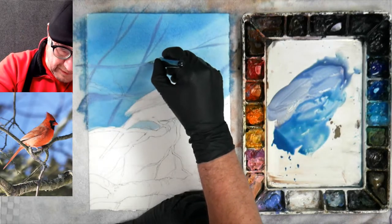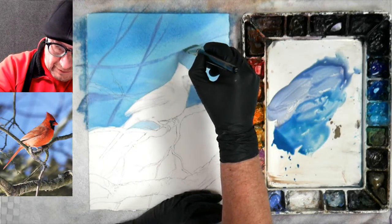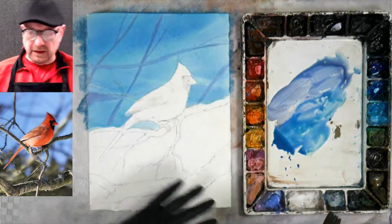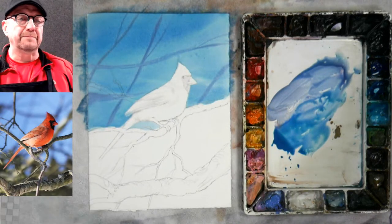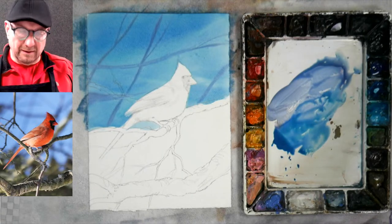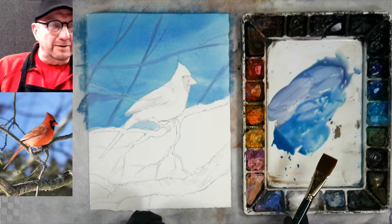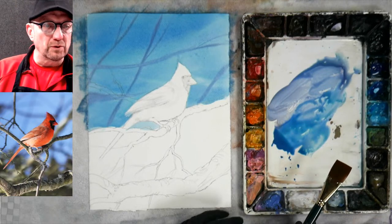And you notice I'm using my big brush, and I should probably be using my round brush to make it look more branch like, but okay, so that's the top part. I'm going to let that dry. It's not the exact blue I wanted. You need to find a better blue. I'd use more of a warm blue instead of a cool, crisp blue.